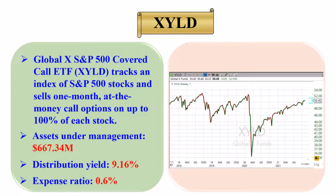XYLD has $667.34 million assets under management. It has a distribution yield of 9.16% with an expense ratio of 0.6%.